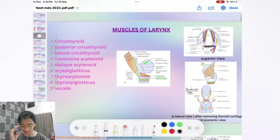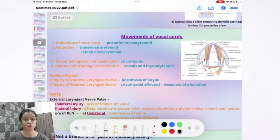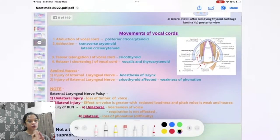Now let us see the movement of the vocal cord. Abduction of the vocal cord is done by the posterior cricoarytenoid. Okay. Adduction is through the transverse arytenoid and the lateral cricoarytenoid. Tensor, that is making the vocal cord elongated, is done by the cricothyroid. Relaxer, that is making the vocal cord shorter, in the relaxing position, is done by the vocalis and the thyroarytenoid muscle. Okay.